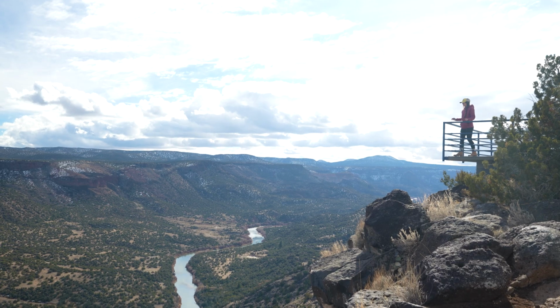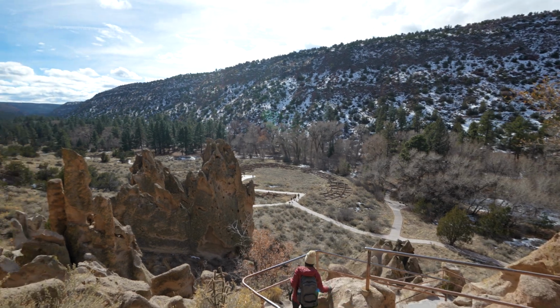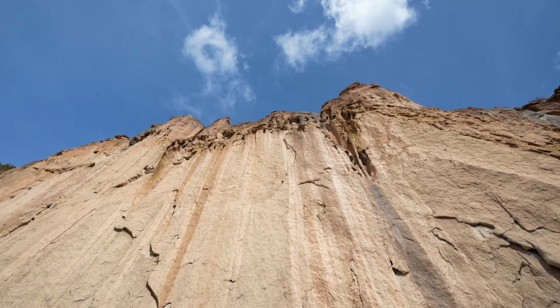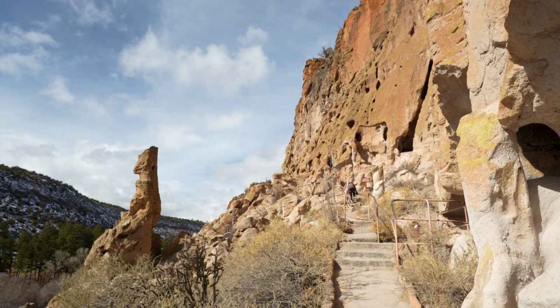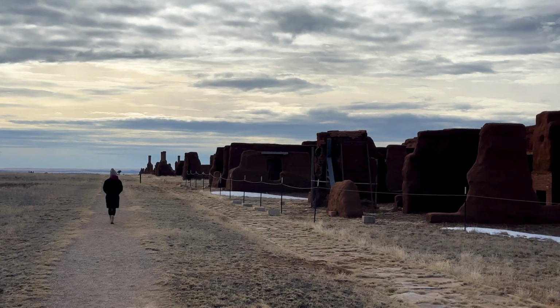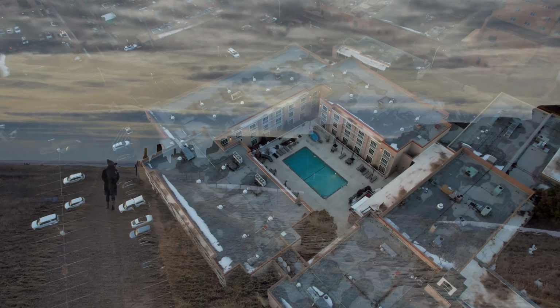Today we're exploring Bandelier National Monument in northern New Mexico. This is one of the coolest hidden gems in the entire state and one of my favorite places just outside of Santa Fe. But before we head to Bandelier, we're going to check into our hotel, explore the arts district, and show you some other great places in Santa Fe before heading there.